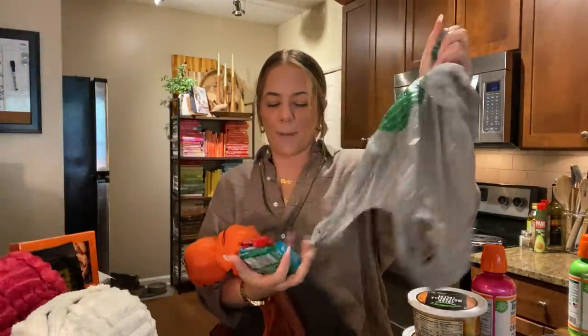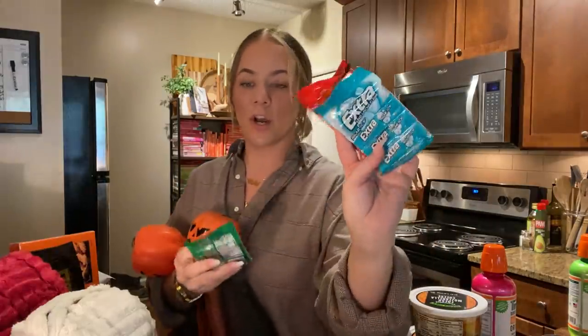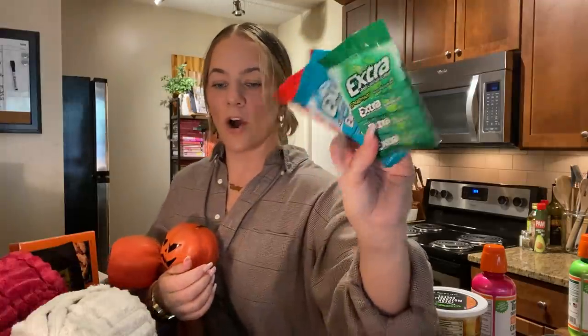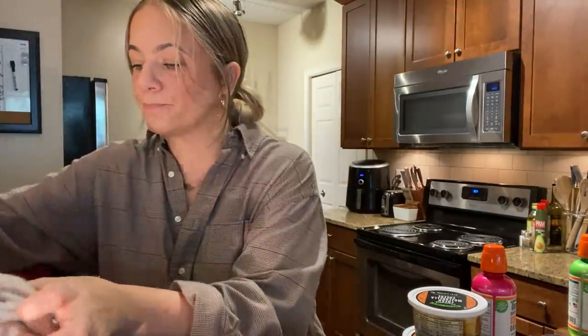What else is in here? I picked up some gum while I was there. I got Big Red, Extra, and Spearmint. Y'all know I'm always picking up gum. And then here we go. So let me tell you my idea about all these charcuterie boards. So the deal here is I'm going to be making a fruit one, a meat and cheese one, a dessert one, and then a veggie one.